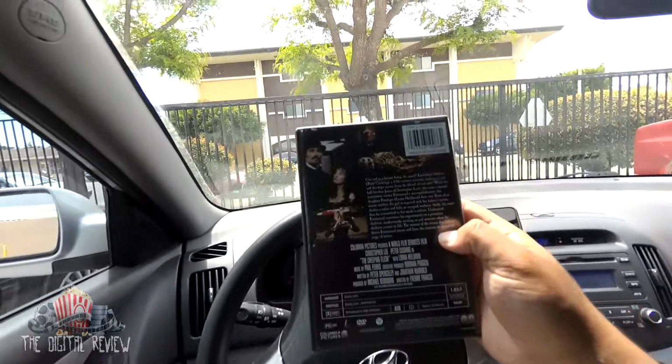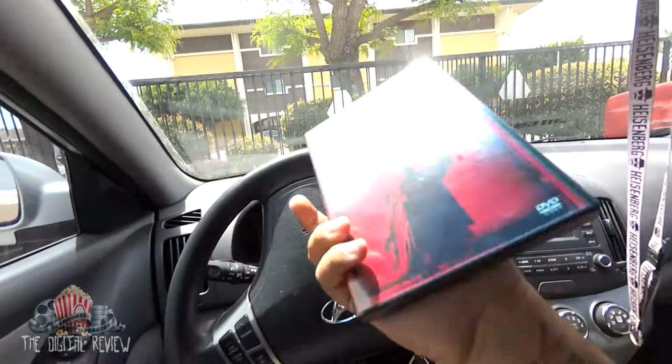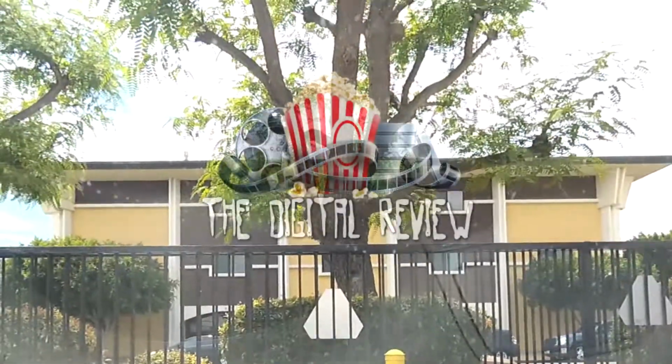It's in great condition too. This one, I believe, yeah, it's 1972. So this one right here is a good find. It is also going for about 15 to 20 bucks on eBay, so I'm glad I picked it up for a couple bucks. Alright guys, so that's it for my pickups.